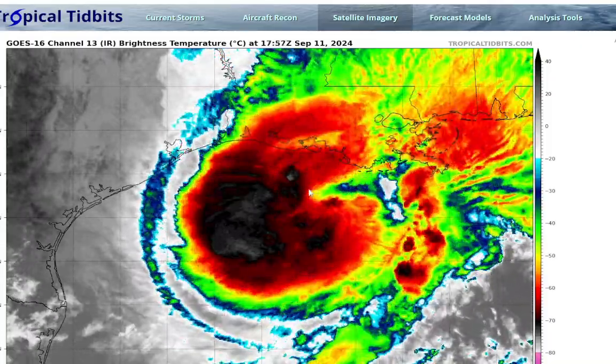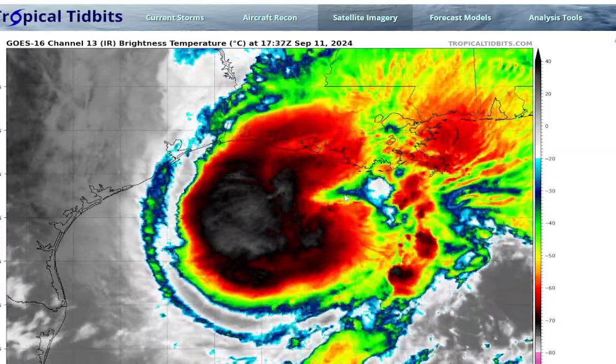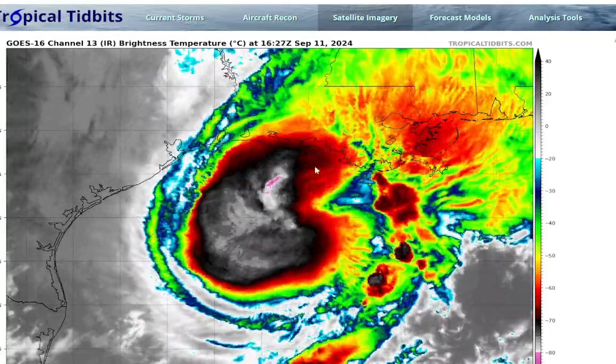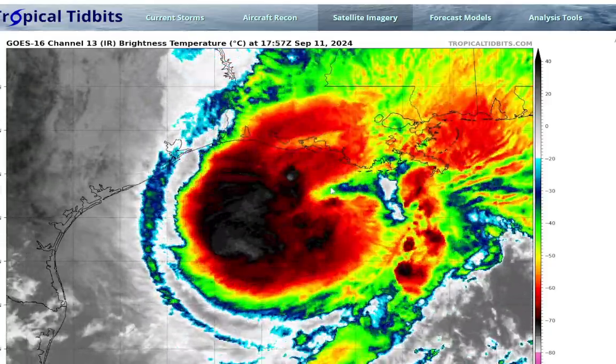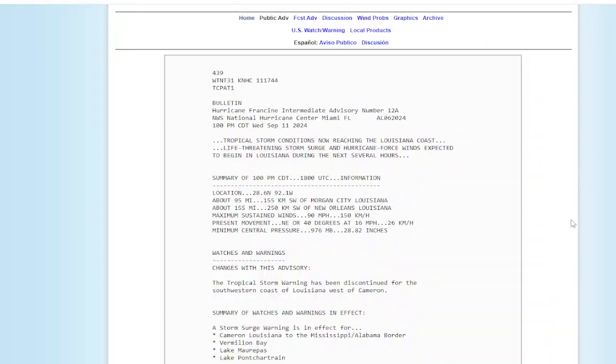All right, it looks like it may be starting to weaken a little bit as it nears the coast, but don't be surprised if this thing's definitely doing some interesting stuff as it gets close to the coast here. So let's go to the latest public advisory on Francine.